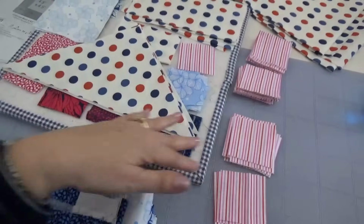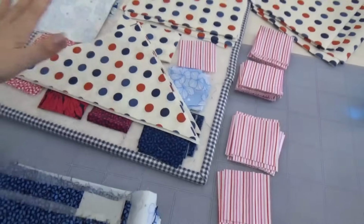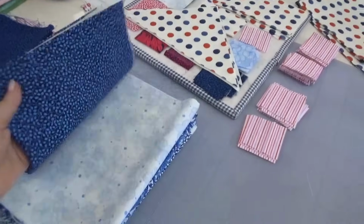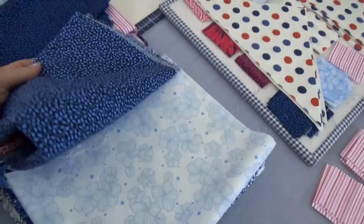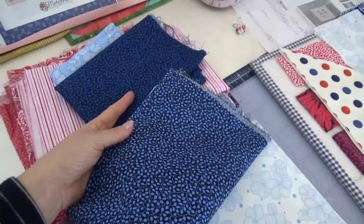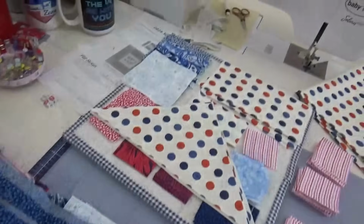So I have to do the rest of the stuff. I don't have these 2 the right amount yet, so I thought I'm just going to work on that. And I also decided to do one less blue because this blue is, in a lot of ways, super similar to that one. So I decided not to use that one and use the others.